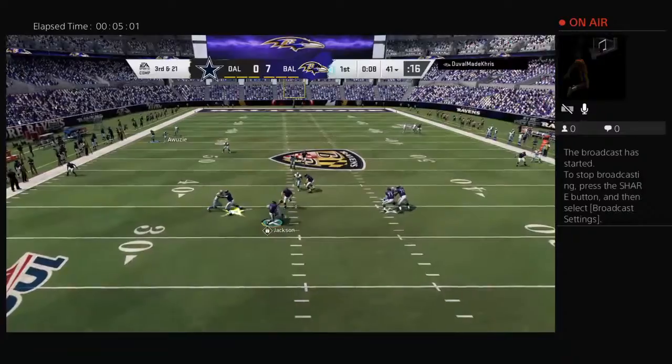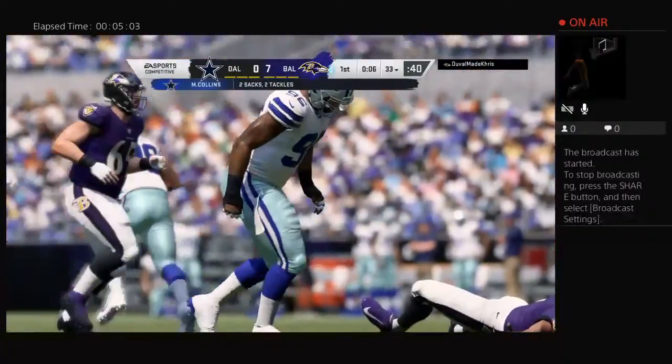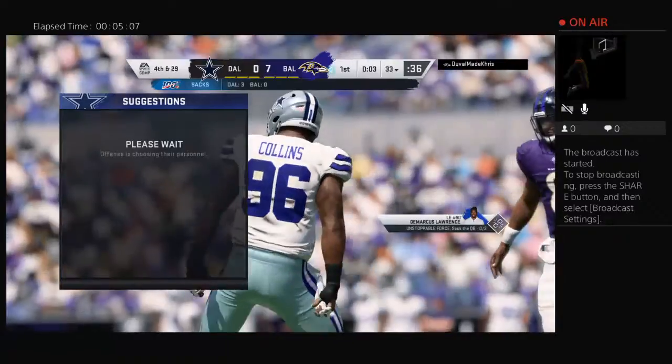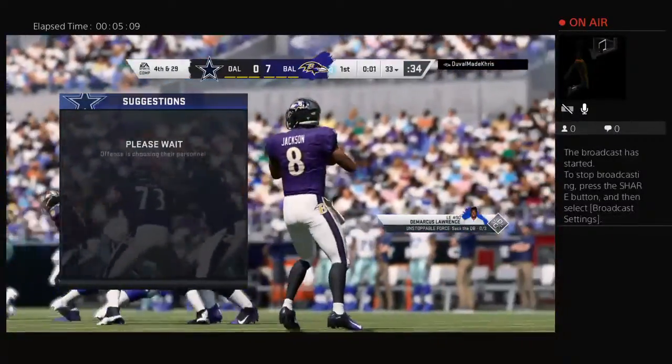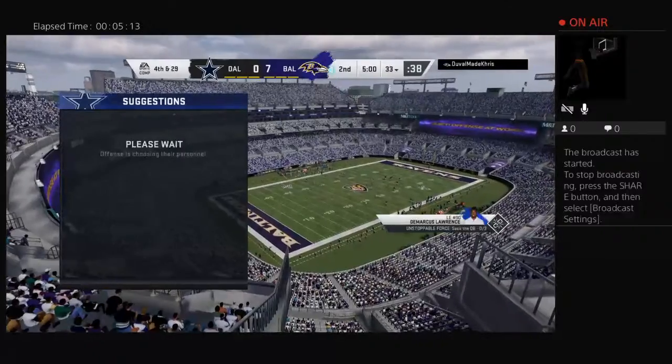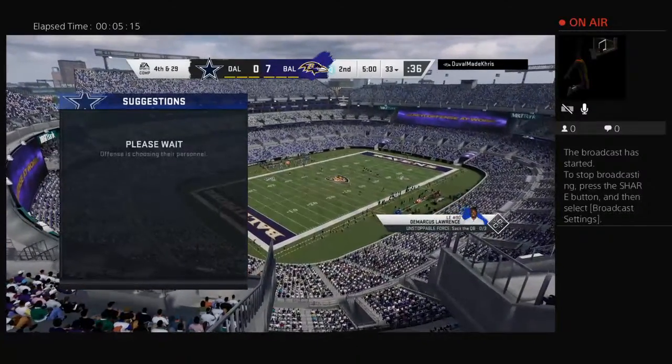Jackson now. Under pressure again, and down he goes again. Malik Collins picks up his second sack of the afternoon. And we say it all the time, have to be able to get rid of the ball sooner than that. You have to help your offensive line out.